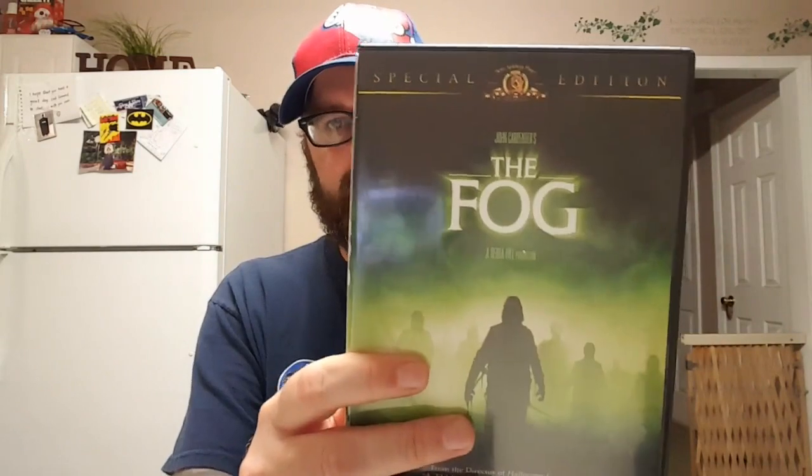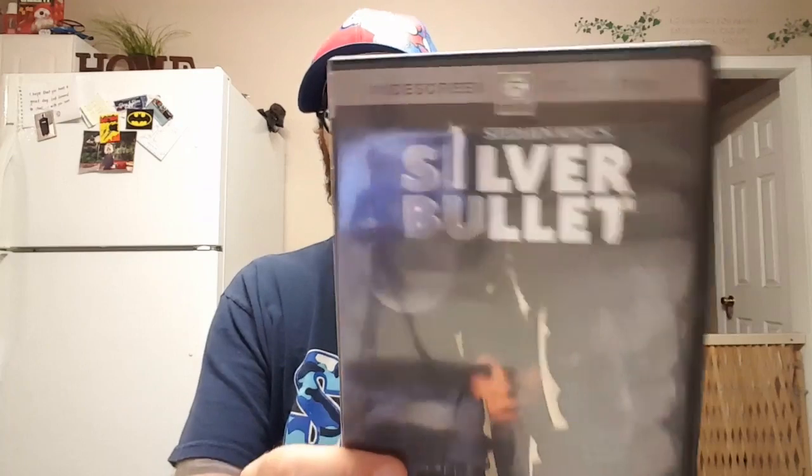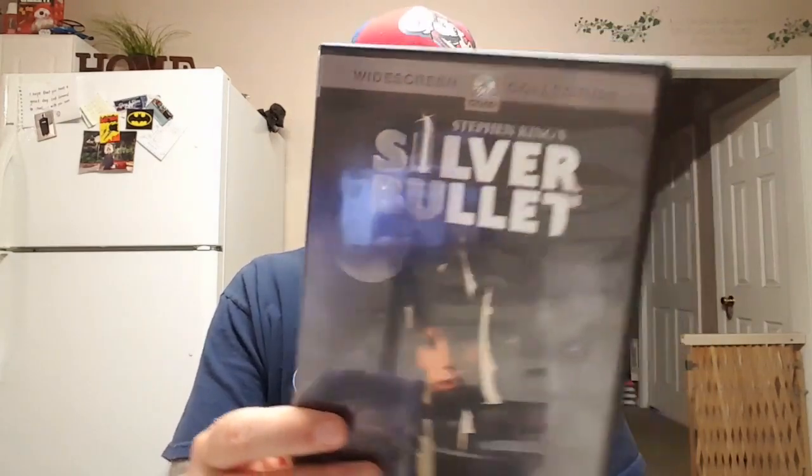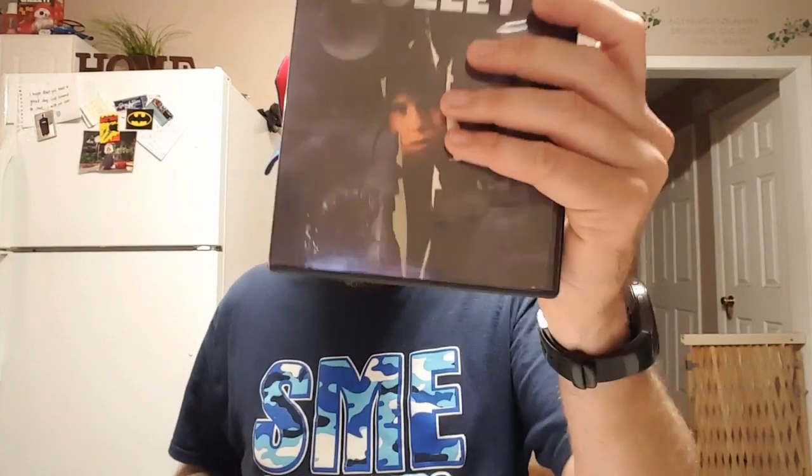Picked up The Fog. That's going in my collection. Rollerball, James Caan movie, going in my collection. Silver Bullet, in my collection. Night of the Living Dead. This may be for resale, I'm not sure yet, but that's going in the collection for now. Silver Bullet sells for around $10, by the way.